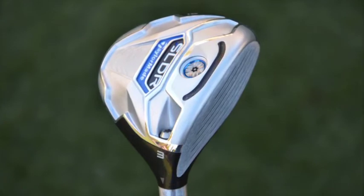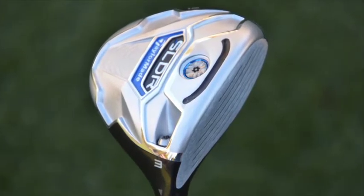Like several other TaylorMade staff players, Brendan Todd is also using the new SLDR fairway woods. In his case, it's a 3-wood. Now, Todd Chu, the tour rep, also told me that it was fairly easy for him to make that transition because it gave him a classic look that he was looking for, with also the performance features that he needs.